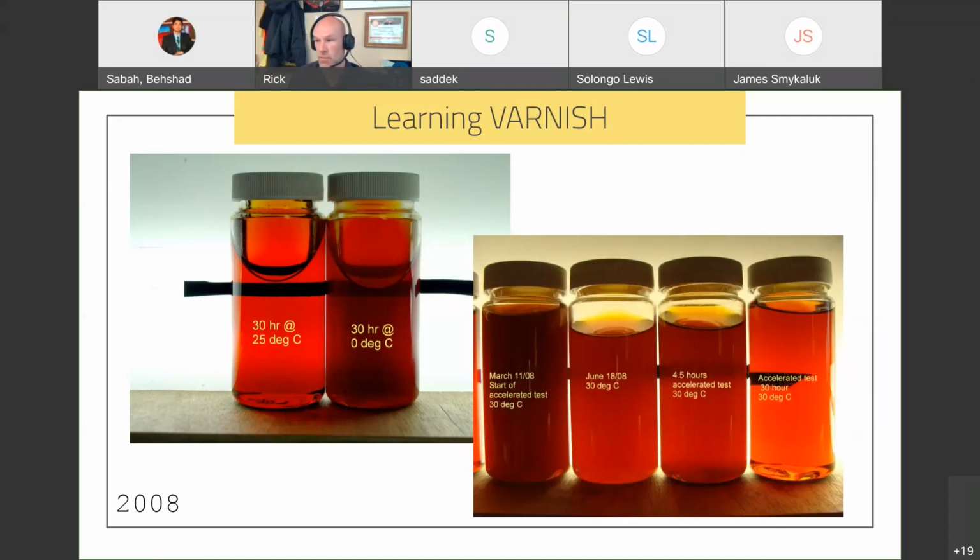Eventually, by the end of this particular project, we continued the accelerated test from where we thought we had finished. At this time, keeping it at a constant temperature, and again observed the clarity change to the samples. So this was a big learning experience for us.